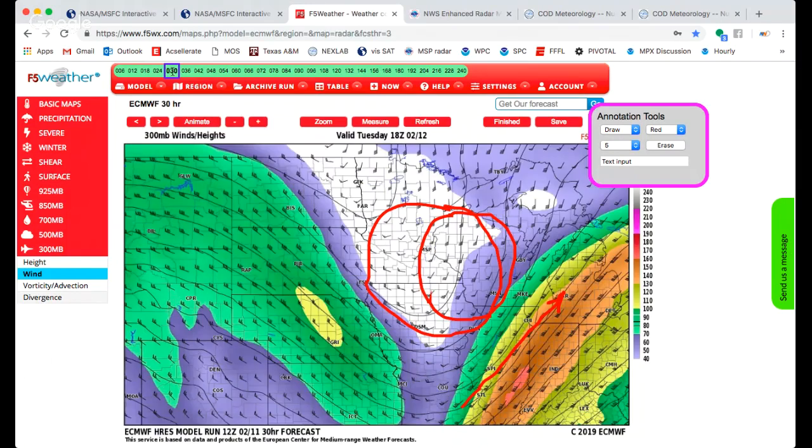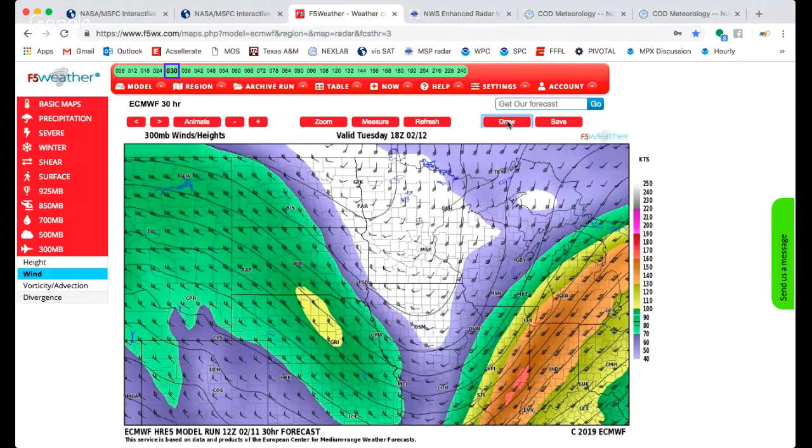And this jet structure actually stays in place through the noon hour tomorrow. So that's why I think that snow could hang in our area through at least the late morning and early afternoon hours, and that would be accumulating snow.